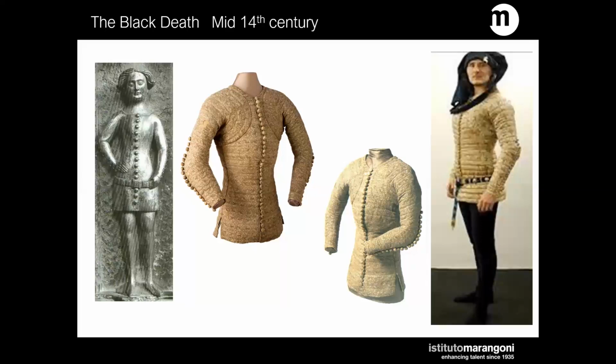So we were saying that millions of Europeans died of the plague, and it had become crucial to appear in good health if you wanted to find a husband or a wife. So a tailor came up with the idea to pad the upper part of that men's jacket, so that the chest would appear healthy.